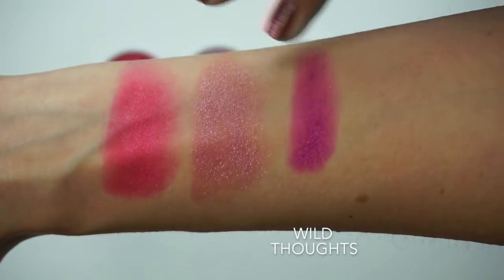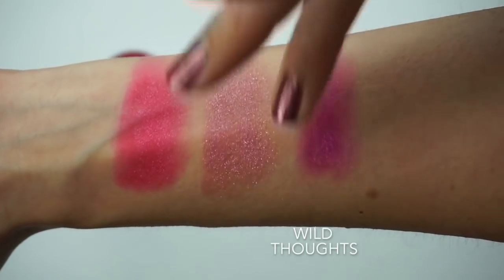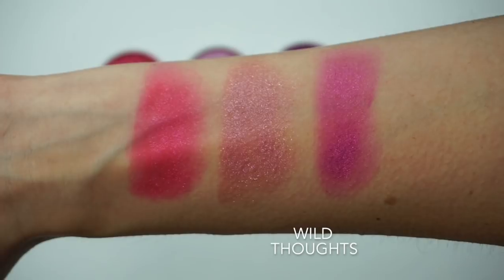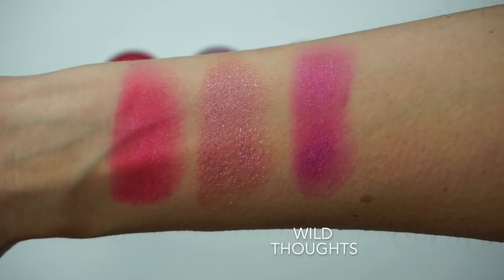This beautiful shade is called Wild Thoughts. I believe this was part of their fall line. This one is an ultra metallic finish, and don't let this one fool you because it looks a lot more purple in the pan than it does once it's applied. This is a gorgeous bright pinky magenta, just a little bit of purple glitter in there.